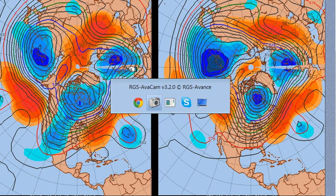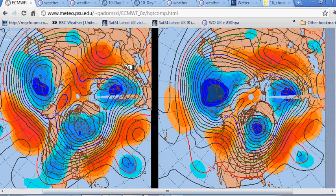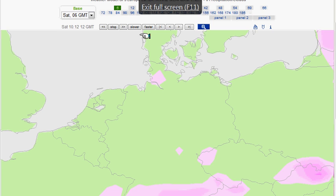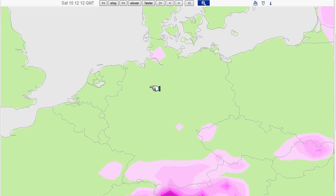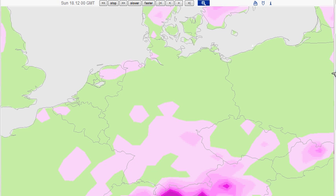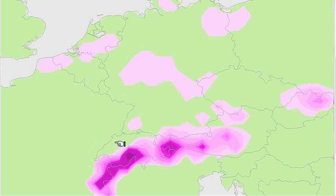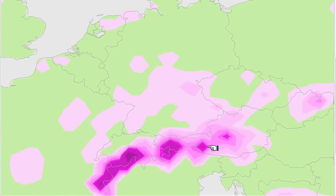And those of you who like skiing and have heard all the reports of problems with the ski season this year, I think you're going to be pretty impressed, because this is the snow accumulation sequence from weatheronline.co.uk. If you look at the time in the top left hand corner, the Alps down here, watch what happens. This sequence runs for a week, and notice how this accumulation is building through the Alps throughout the week, through Switzerland and through Austria as well.